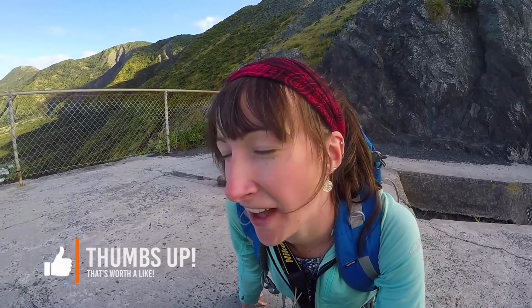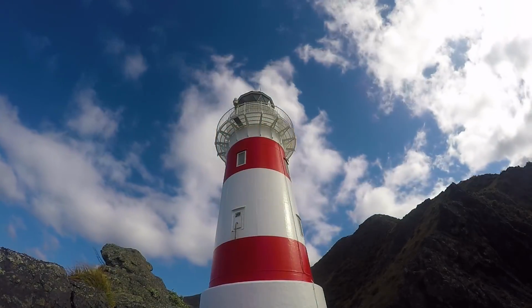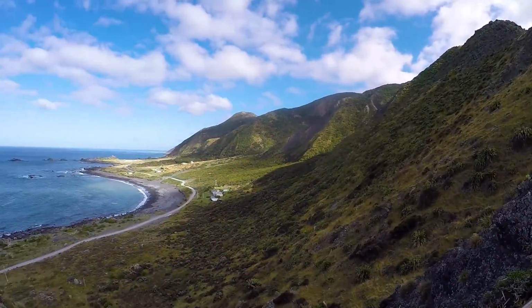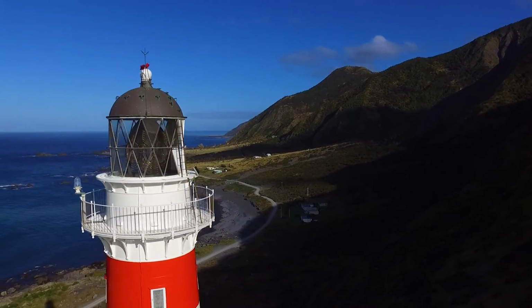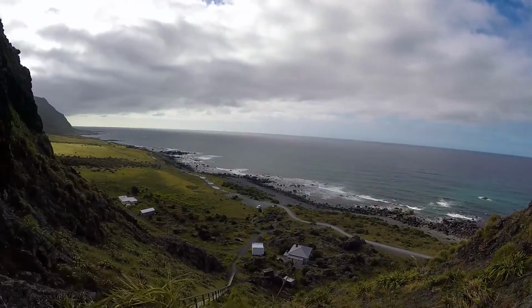My face feels so heavy. After finally catching my breath, I realised why we climbed all those stairs. Right at the top of Cape Palliser, we get amazing views of the surrounding coastline, which is super rugged, and of course we get close-up views of this really iconic and picturesque lighthouse.